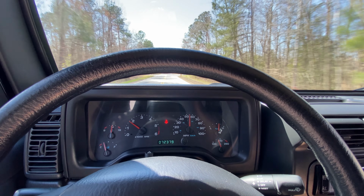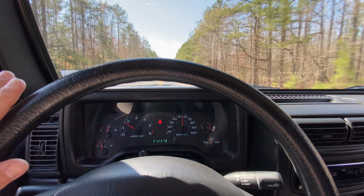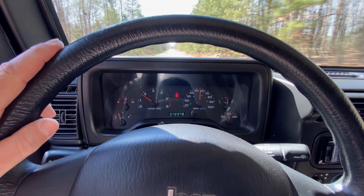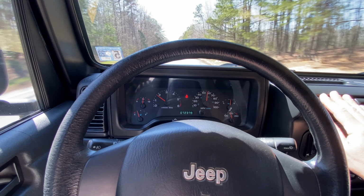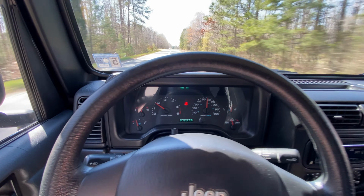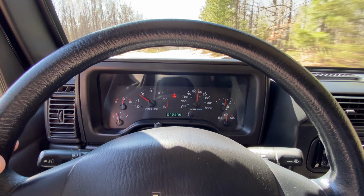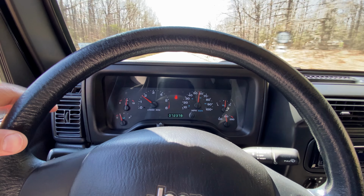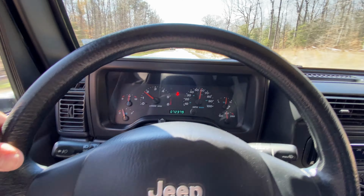Everything's been tested in the Jeep as far as AC, heat, all that functions exactly as it should. Jeep drives extremely smooth, no driveline vibrations, no tire issues.